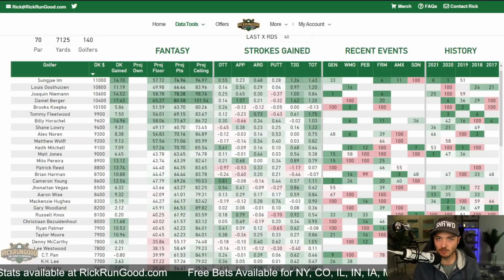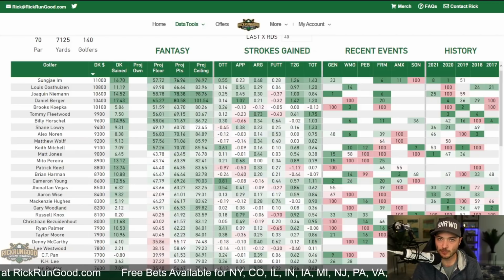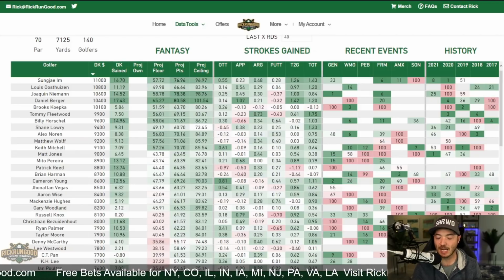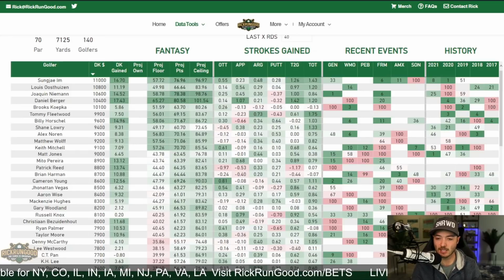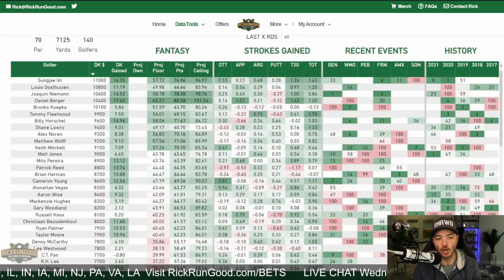So if we get later in the week, if we get on Wednesday and ownership starts rolling in and Daniel Berger's 9%, I think that's going to make him more enticing for these larger contests where you want to be different or you want to have leverage on the rest of the field.